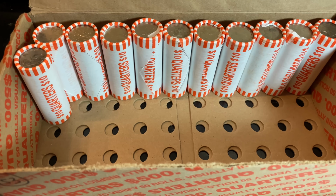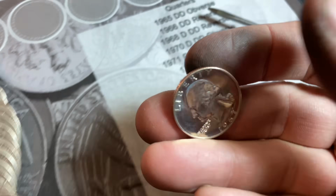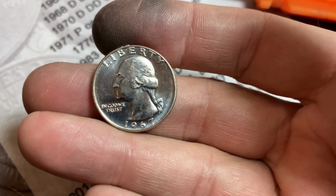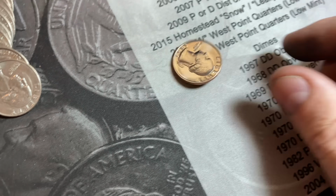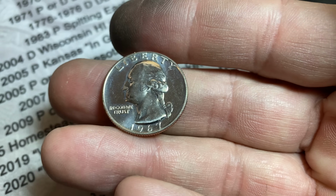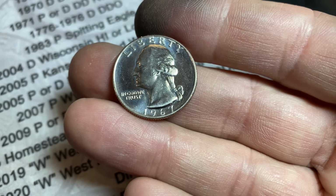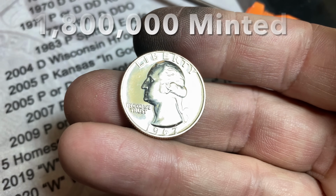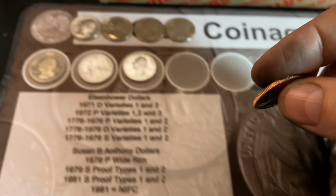We're on roll number 39 of box number 2, and it's not a proof quarter. It's a special mint strike because they didn't make proof quarters in 1965, 66, or 67, but that is a proof looking strike. I'm 99% sure that's going to be a special mint strike, which is pretty cool to find in circulation. Technically, it's similar to what a proof coin would be, and so that's what you'd expect it to look like. It's struck with a special finish. Either way, it's a lower mintage, 1967 SMS, and I will take that.